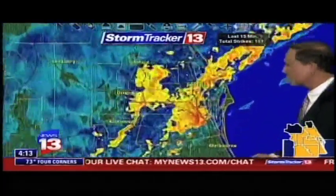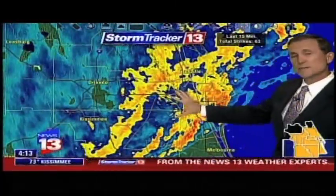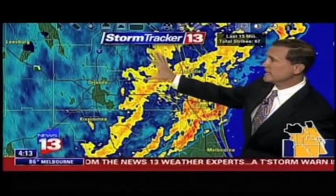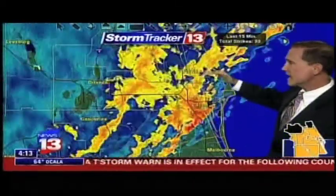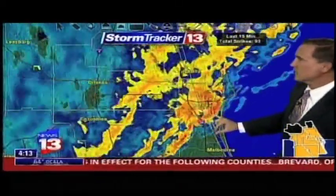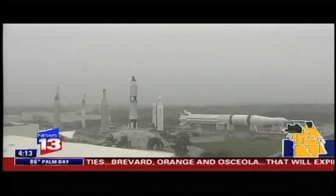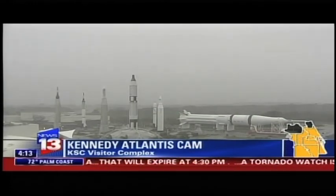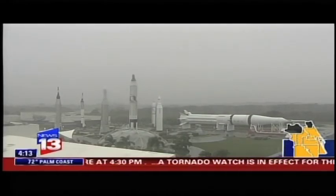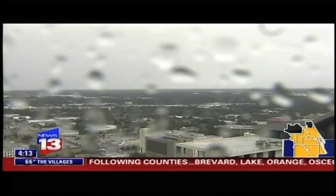I'm going to just sort of zoom in on just the area where we're seeing the heaviest of the storms. And there you have it, East Orange County, again, Union Park, Bithlo, Christmas, Wedgefield, and then in the eastern parts of Seminole County, Geneva, up into Maytown and southern Volusia and Oak Hill, and then Scottsmore, Mims, Titusville, Port St. John, Cocoa, and Rockledge really taking it on the chin at this point, and this very, very heavy squall that is moving across Cape Canaveral as we speak. But there are additional storms, and so there's KSC, the visitor complex, the Kennedy Atlantis cam, and you can see the sheets of rain that are impacting that area at this time, and we're also getting some of that flashing from the lightning, while at the same time, back in the downtown Orlando area, yeah, it's gray, it's cloudy, and it's wet, making for a miserable commute, but we're not getting the heavy downpours.